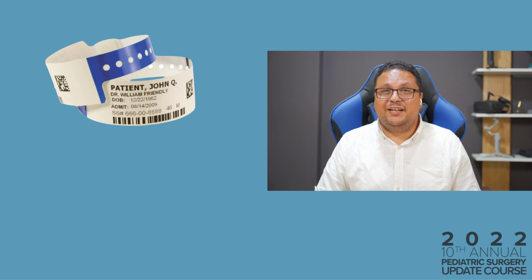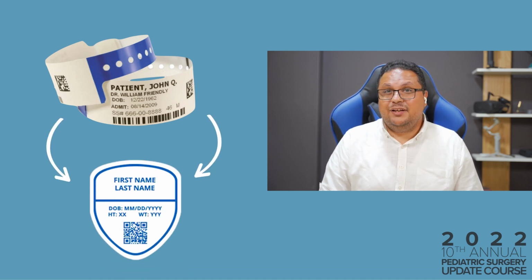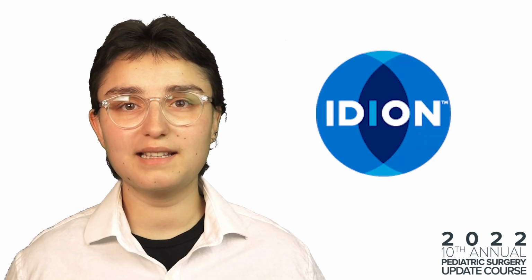Today we will talk about innovating patient wristbands by replacing them with sticker patient IDs by a company called Ideal. And the product that we're talking about today is their sticker patient ID called Identity Shield. It is a smart ID sticker to replace the hospital wristband, and it is RFID enabled with an optical scanning option.